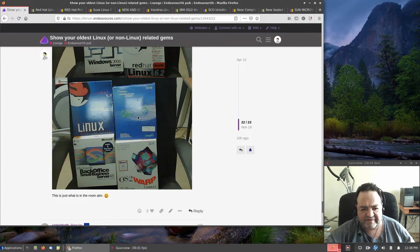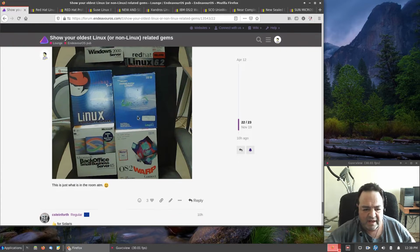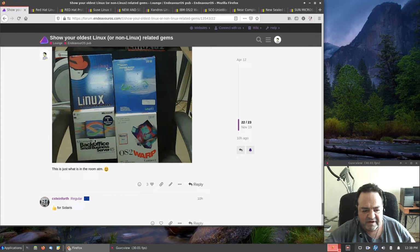This was 2005, 2006 maybe. I have a copy of Microsoft BackOffice Small Business Server. Now this is still sealed. I only have one copy of this.